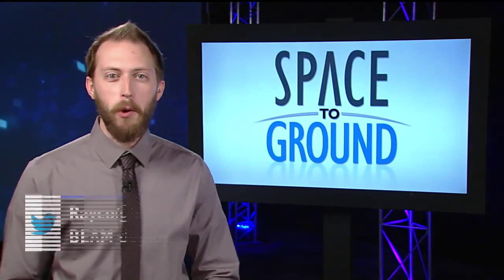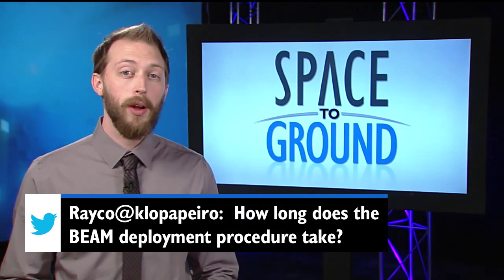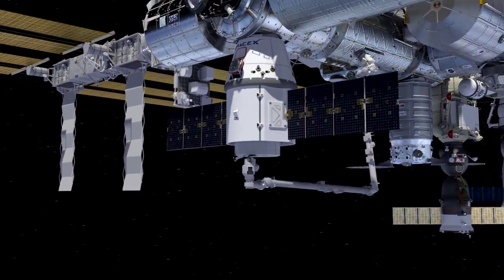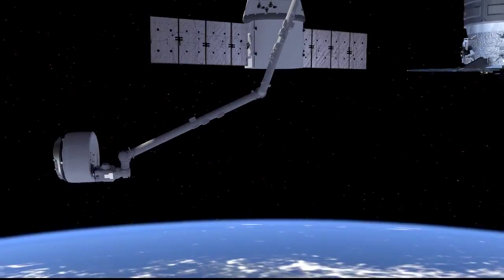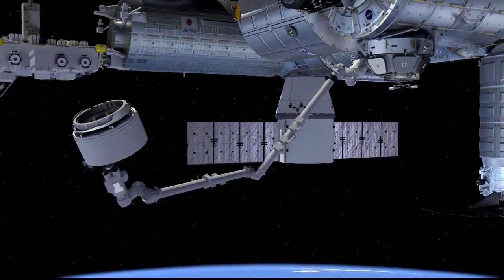This week, Rayco wants to know how long the beam deployment procedure will take. Well, it's a 2-step process that kicks off this weekend with getting beam out of Dragon's trunk. First, ground controllers will use the station's robotic arm to extract beam from Dragon and install it to the Tranquility module. This will take about 4 hours from start to finish.